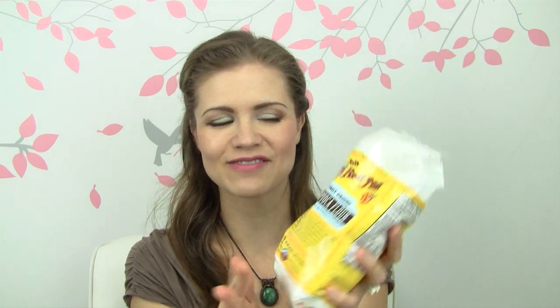And then another thing that I want to mention, I have an open case, and this is the closed one that I'm showing you, because this stuff gets everywhere. You have to be really careful with it. It's a really finely milled white powder. And this is Tapioca Flour, also known as tapioca starch, also known as cassava flour. There's lots of different names for it, but basically tapioca is a root, it's cassava root, and it's been dried and ground into this white powder.